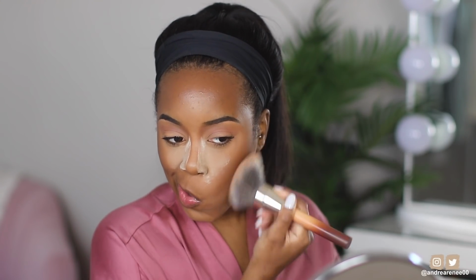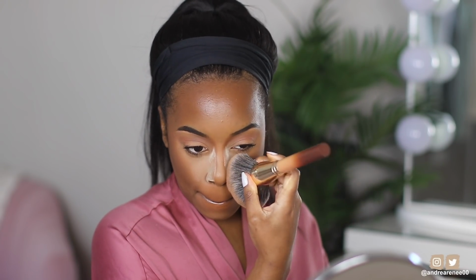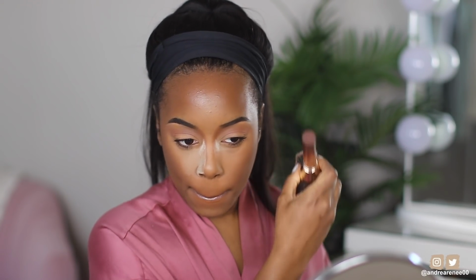All right, now I'm gonna take the brush that I used to apply that powder earlier and just brush away that setting powder. I'm gonna skip blush today because I like this. I like the bronzed glow that's going on right now, so I don't really want to put any color on the cheeks. So the last thing I'm gonna do is the lips.